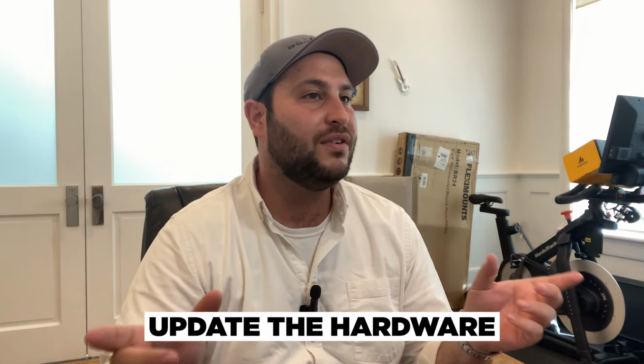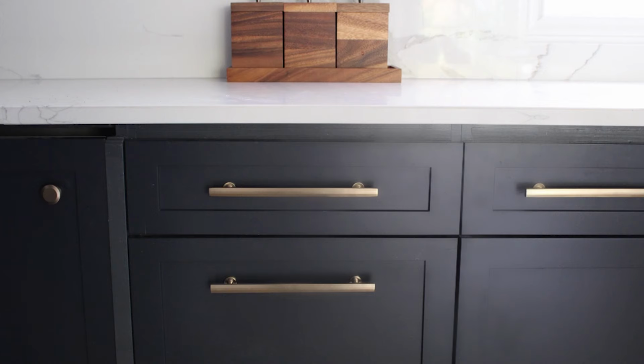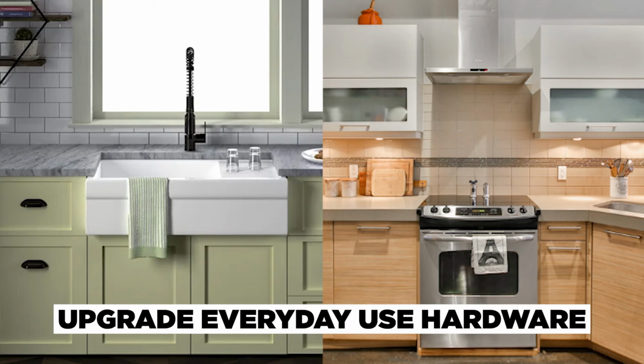So removing all of your hardware, your pulls, your knobs, potentially even door hardware, whatever you're using, switch those out. Those are gonna be a really easy thing for you to switch out. And these small finishes are used on a daily basis. So subconsciously, you're gonna feel like you really changed the whole entire thing, and you're really gonna get to feel like you have a new space.